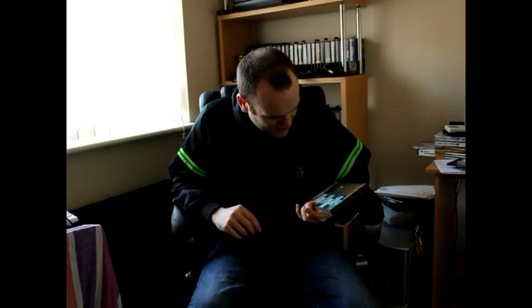Sega Ages Volume 1. I don't believe there was ever a Volume 2, at least not in PAL. Afterburner 2, Space Harrier and Outrun, basically pretty much arcade perfect ports of said three games, and excellent games. They all got excellent soundtracks, excellent gameplay, 2D kind of graphics, but it's still stunning.